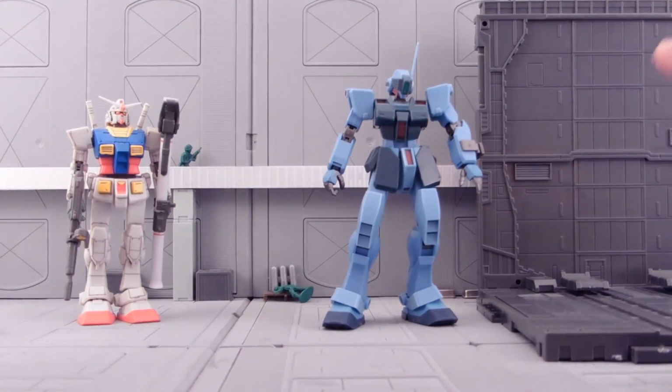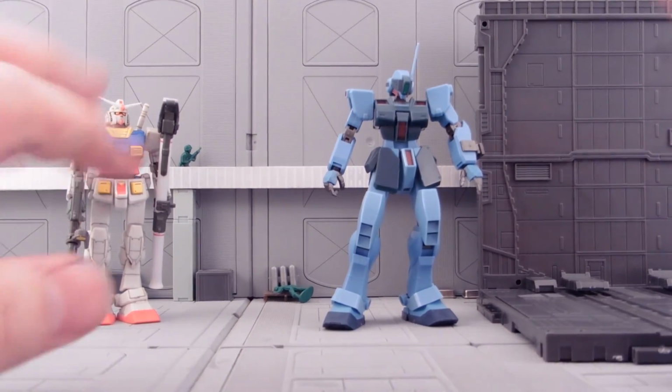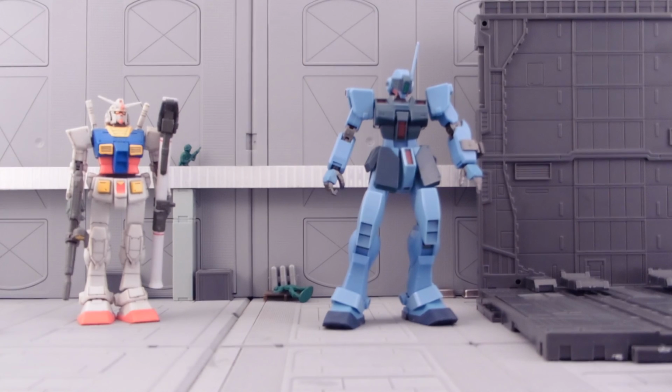Also, if you'd like to know how to build a giant mobile suit hangar, click right here, and it'll teach you how to build one of these for pretty cheap. That's what I use as my background, and I use it in movie sets and whatnot, because let's face it, not everyone has $110 for a background, and $25 a piece is pretty steep.